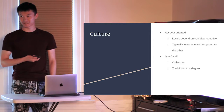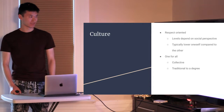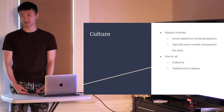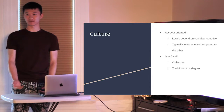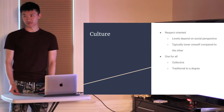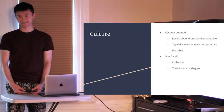Any other questions? The last slide is the culture one that some people said they wanted. Respect I talked about earlier, and like I said, typically you lower yourself compared to the other person in a work setting, or in a family setting that is very strict on rank. So if you're a worker and you see a customer, you would lower yourself and use respectful language to the customer.